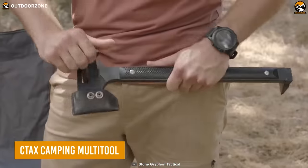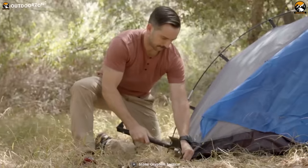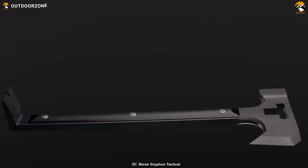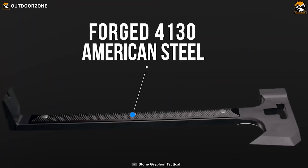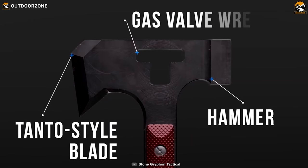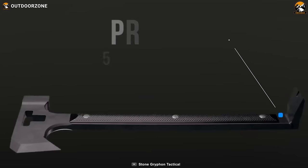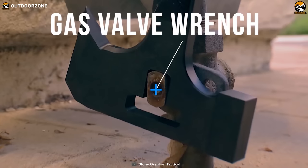SeaTac's Camping Multi-Tool is a versatile and durable tool that is built to withstand tough camping conditions. Crafted from forged 4130 American steel, this multi-tool is built to last. It features a hammer for securing tent stakes, a tent-style axe blade for chopping firewood, a pry bar for opening things up, and a gas valve wrench for when you need it.